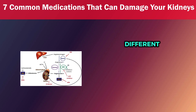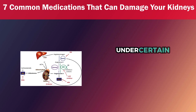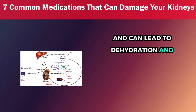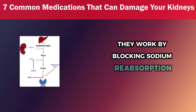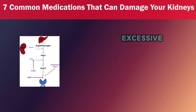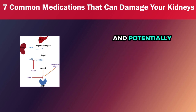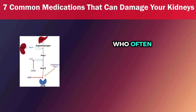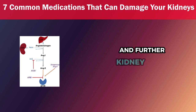Each works by blocking different aspects of kidney function to increase urine output, but they can put a strain on the kidneys under certain circumstances. Loop diuretics are particularly potent and can lead to dehydration and electrolyte imbalances, which can cause harm to the kidneys. They work by blocking sodium reabsorption in the loop of Henle, a part of the kidney tubule, increasing water elimination. Excessive diuretic use can lead to dehydration, reducing blood flow to the kidneys and potentially resulting in acute kidney injury. This is a significant concern for elderly patients who often have reduced kidney function and may not feel thirsty, leading to inadequate fluid intake and further kidney strain.